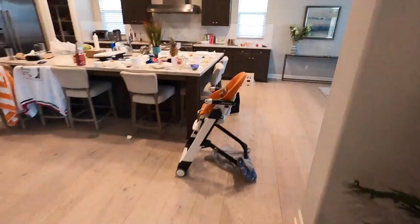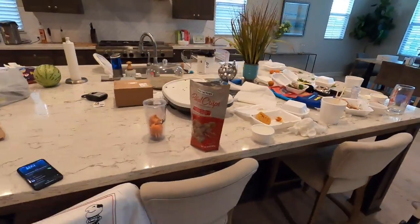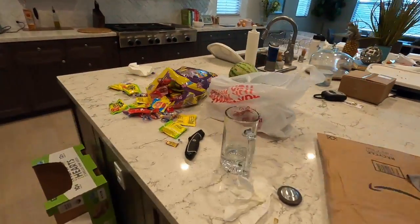But also yesterday after dinner, we ordered some Japanese food. We were just like, screw it, let's just watch some TV, have a good time, pass out candy to all the trick-or-treaters, even though no one actually came because we live like four streets away. But this is what our house looks like right now.